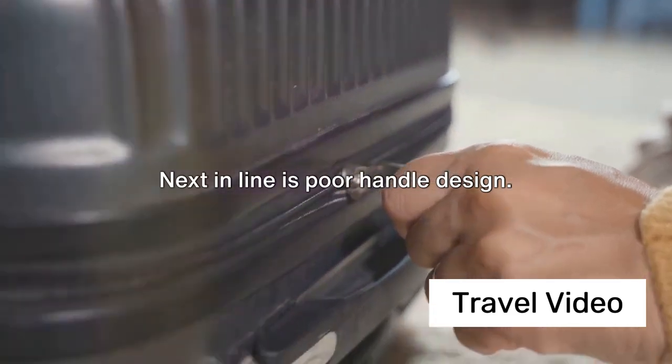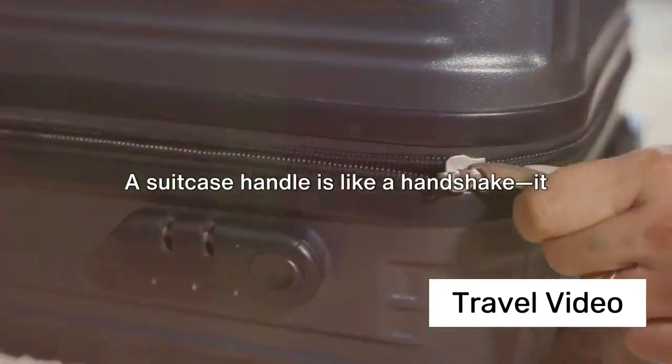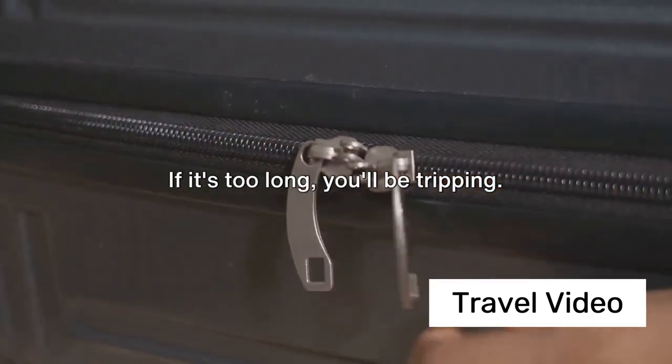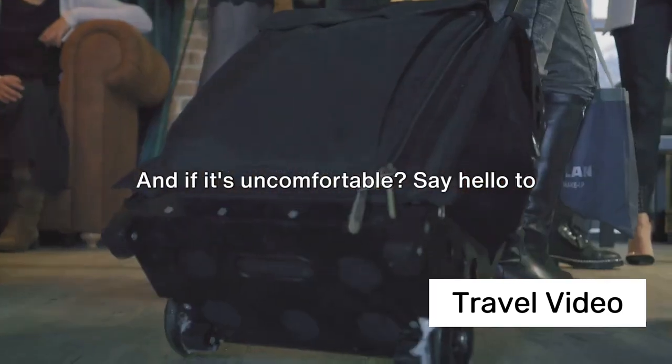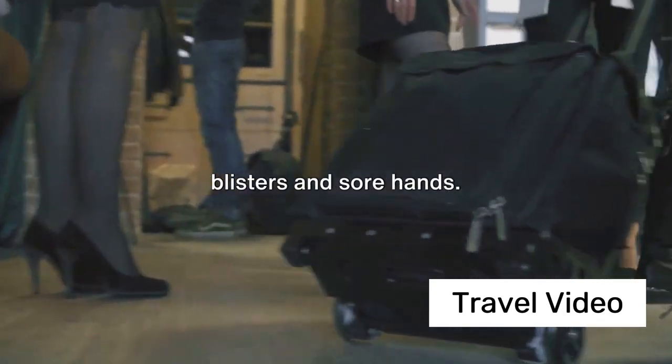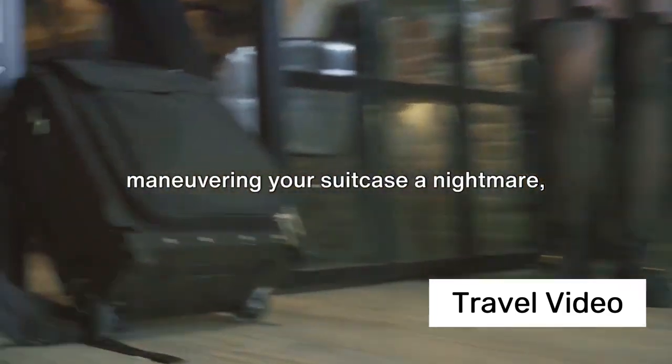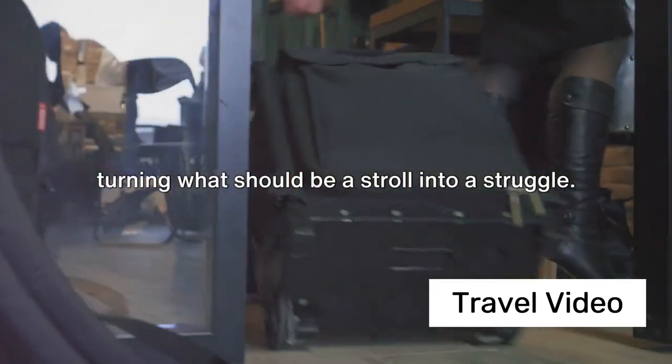Next in line is poor handle design. A suitcase handle is like a handshake. It should be firm and comfortable. If it's too short, you'll be stooping. If it's too long, you'll be tripping. And if it's uncomfortable, say hello to blisters and sore hands. A poorly designed handle can make maneuvering your suitcase a nightmare, turning what should be a stroll into a struggle.